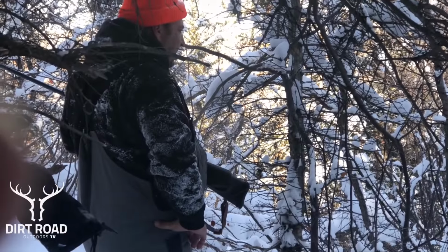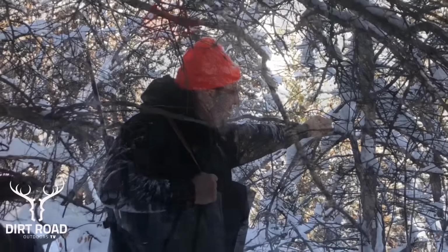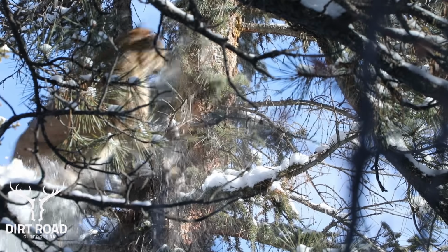The cat literally jumped 40 foot out of the tree down the hill, and I could see Mike was a little bit concerned that cat didn't just fall out of the tree dead. Well, that cat ended up going about 120 yards before we found it, and now it's time to celebrate.